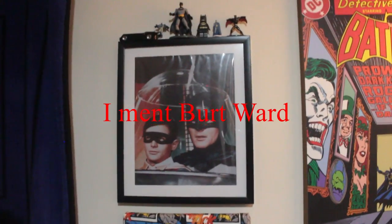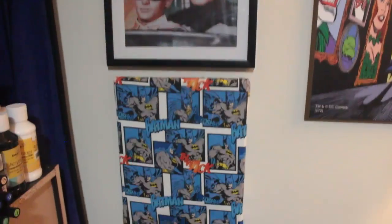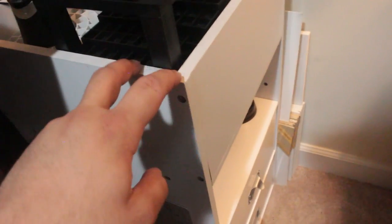I can't be mad. That is a picture of Adam West and Burt Reynolds. I found it, put some Batman figures on it, and then that's the other canvas that I talked about over there. So I kind of have them chilling here. Now in this drawer right here, I have some art supplies, so we'll talk about that.